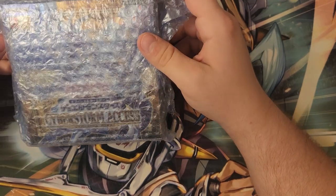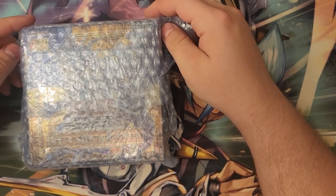I've been sent a box of the new OCG set, Cyberstorm Axis. This box was sent to me by Metro Japan.